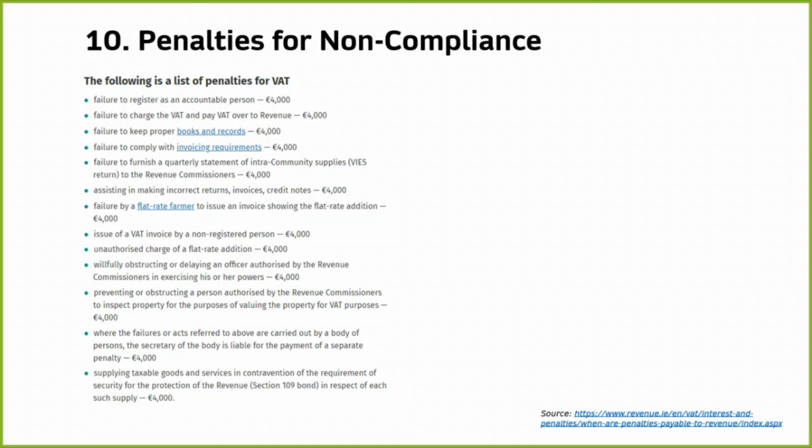Basically, two things. One, keep proper books and records, and make sure you're doing the invoicing requirements. And two, if you're not VAT registered, keep a record of the threshold limit. Make sure you don't surpass it in a 12-month period. So if you don't want to be mandatorily registered for VAT, make sure you keep below that limit. So keep a rolling record of your 12 months sales.